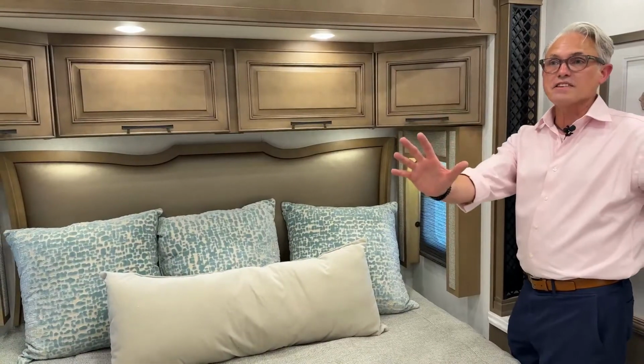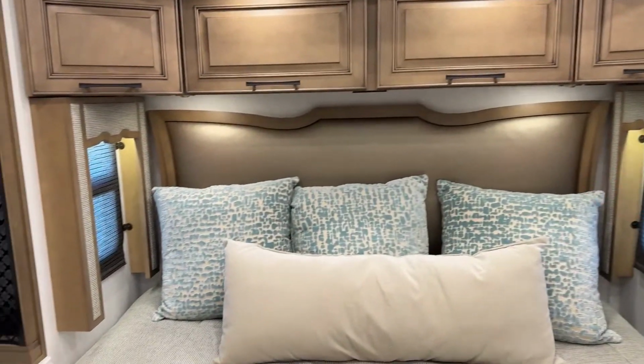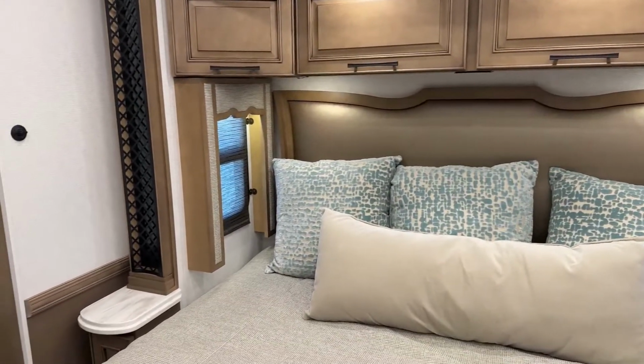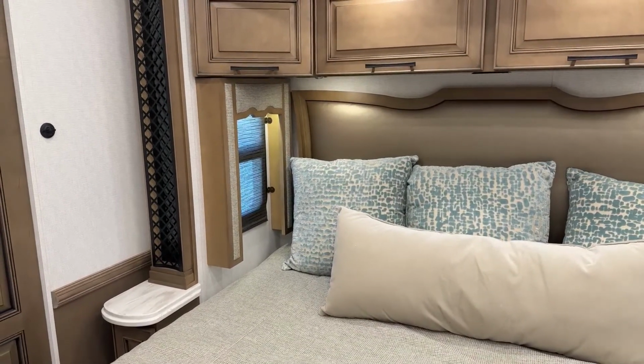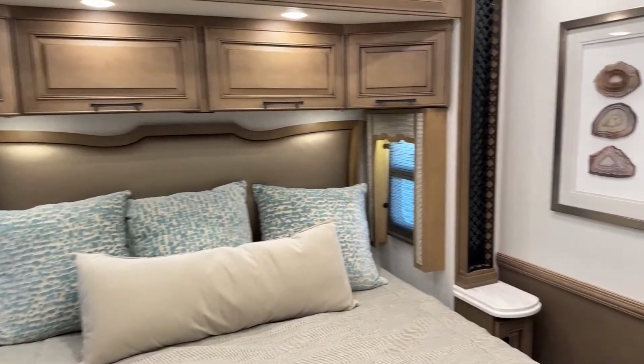You can still have everything else going, but you can crack those windows open and, man, just live the life that you've always wanted to. You've worked hard for what you got. Enjoy what you have and do it in a Newmar London Aire.